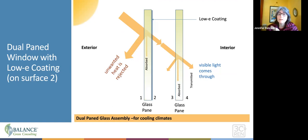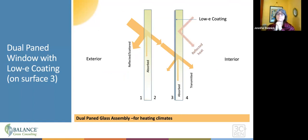This little diagram is just to show two panes of glass, and you're going to see this in the literature, how the panes of glass are numbered. The number 1 surface is the very outside, the number 4 surface is the very inside of this four surface, two panes of glass, and the coatings are typically on the number 2 or number 3 surface. So depending on the coating, what type, where it is, it's going to affect the properties of the glass.